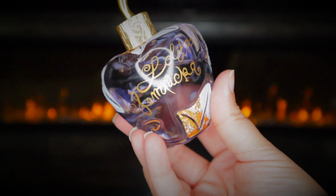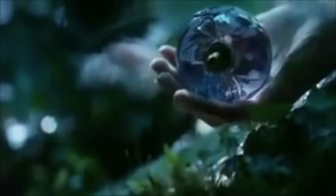We're gonna go over kind of my whimsical ones first, kind of my fun fairy tale ones first. And the first one is Lolita Lempicka. I like it because it sprays from the stem. And the scent itself is very woody. Even the marketing on this one, it's meant to be kind of fairy-like.